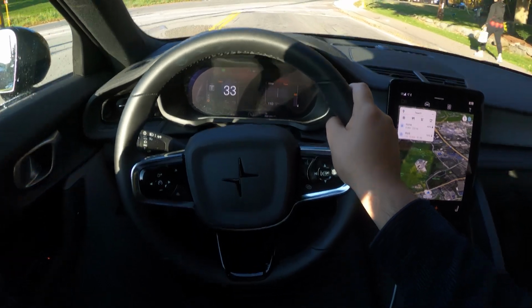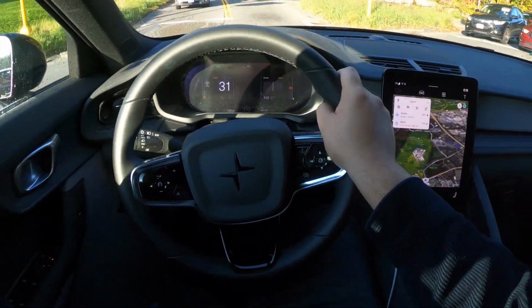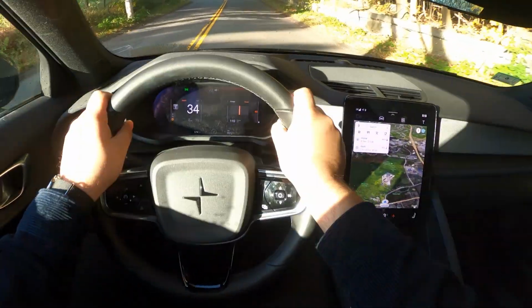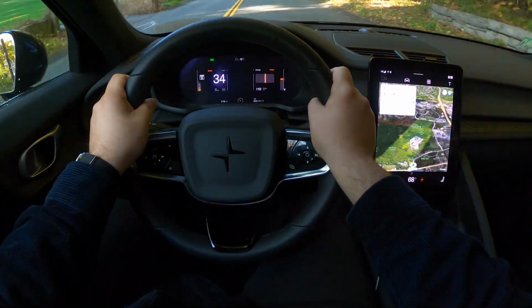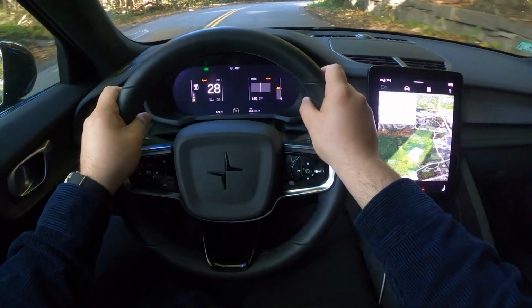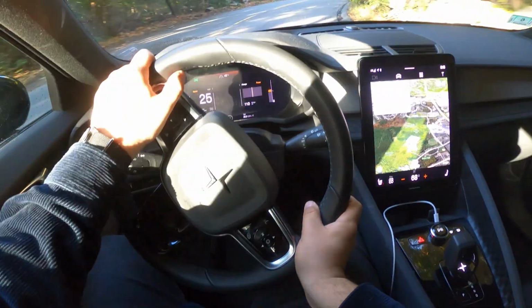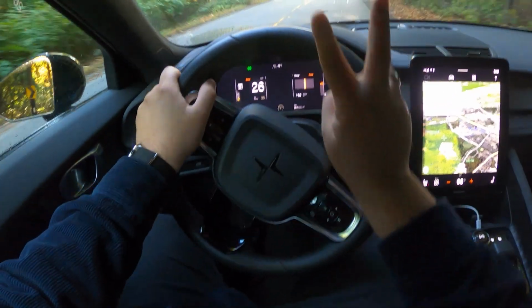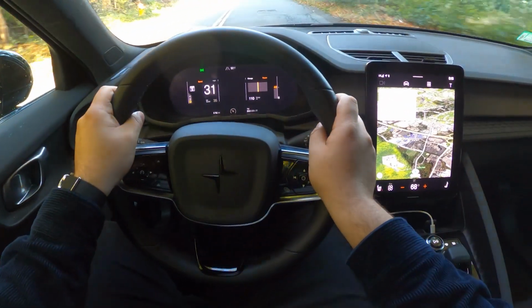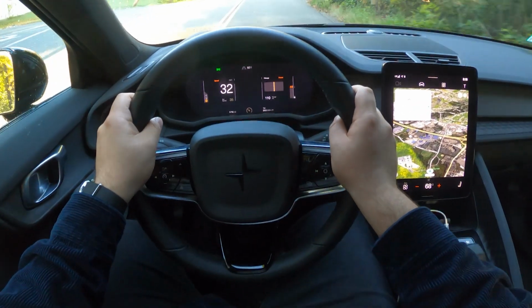Now, while the material and the feel of the steering wheel are that of a car at this price point, right? This feels like a $50,000 car. The steering wheel also feels like the size of an overall freaking semi. It is massive, especially when you compare it to other vehicles in this segment. As a result, long drives in this car for me is not as comfortable as they could be.